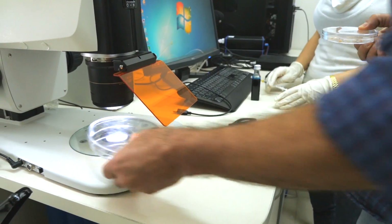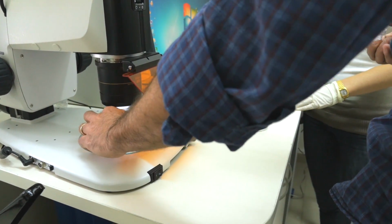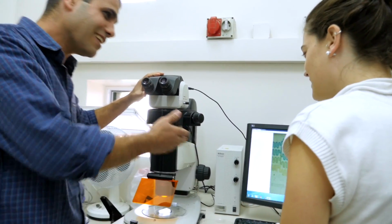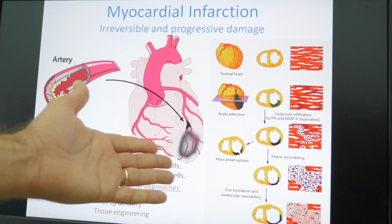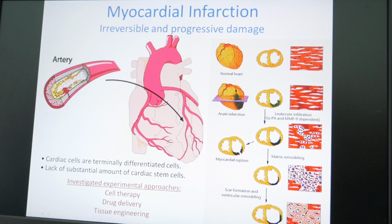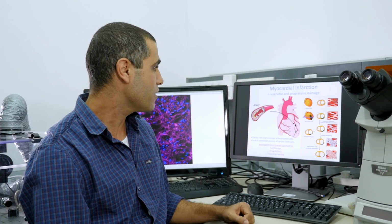So my lab is working on developing cutting-edge technologies to regenerate defected organs, and we're working on different tissues. Among them is the heart. Heart disease is still the #1 cause of death in the Western world, and myocardial infarction captures a significant fraction of this disease. It happens when a major blood vessel that nourishes the left ventricle is blocked, and as a consequence, blood, oxygen, and nutrients are deprived from the ventricle.